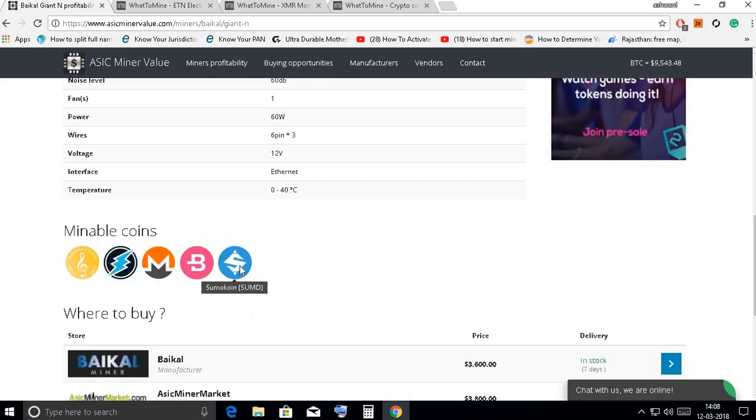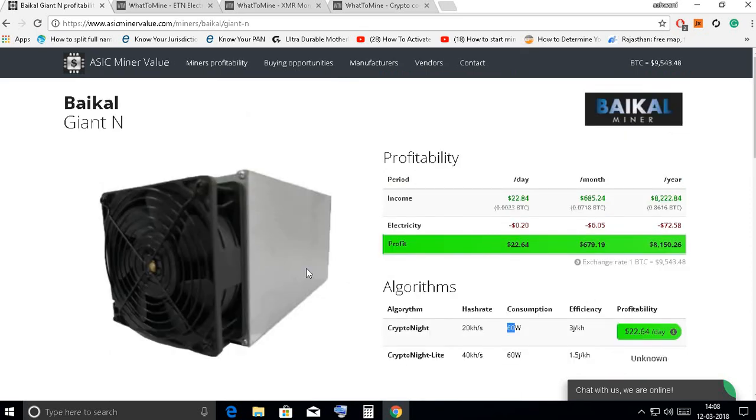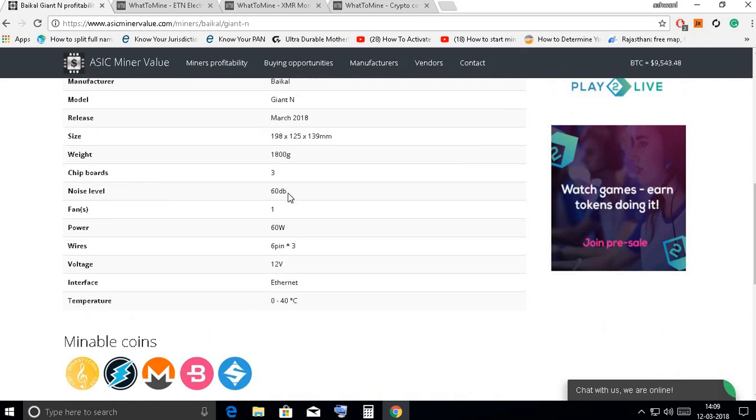So now what all can we mine with this miner? These are the coins which are mineable by this miner. What takes my interest here is Electroneum, because this is the one coin which I feel very positive about, and as do all the people around. This particular coin is going to be the best coin of 2018, as I believe. There's already a video on how to mine Electroneum on GPU rigs, but after looking at hardware like the Baikal Giant N, I believe people would find GPU mining much less interesting after looking at the returns you can get from this particular miner. And look at the noise levels, they're so low, 60 decibels. It's barely any noise.